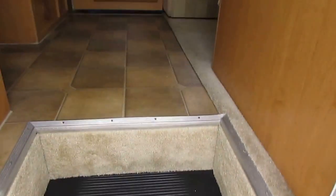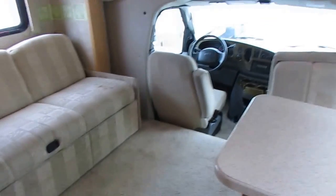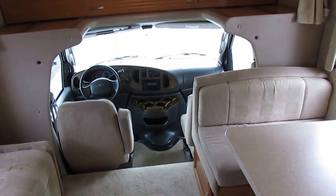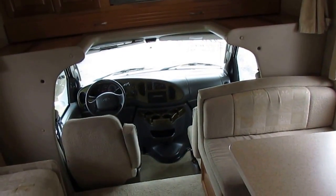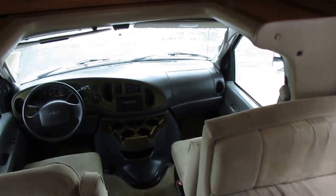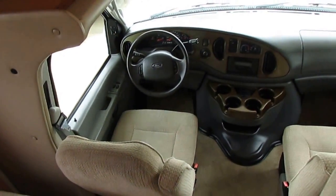And as we step inside, folks, everything's original inside. The carpet hasn't been changed, the upholstery's original. And again, folks, everything looks good for an 11-year-old motorhome. Now, again, let me emphasize that, folks, it's not perfect. There's going to be little nicks, dings, scratches, worn spots. But for the age motorhome and the price that we're asking for it, it's nice.